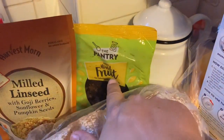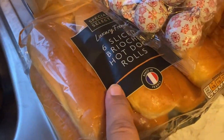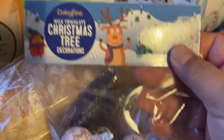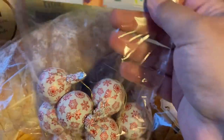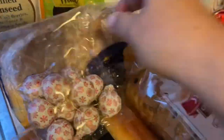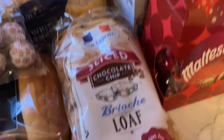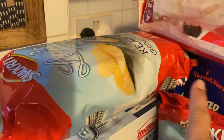Looked really good. Some mixed fruit over there for a recipe. Bread, some brioche rolls. Got these little chocolate Christmas tree decorations. They are not going to make it to the tree whatsoever. Paul's favourite chocolate is like hollow chocolate. I got some chocolate chip brioche. I don't know why I said milk. Brioche, chocolate chip.